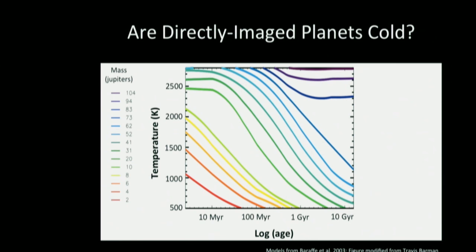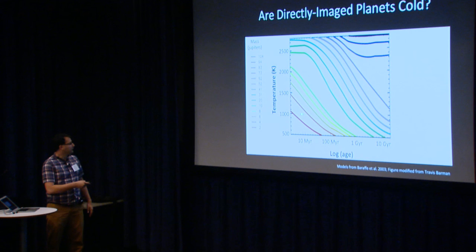So imagine that you are doing your direct imaging project. You look at a nearby star, and you see a faint dot around it. That's what we all want to do. And let's say it's about 1,000 Kelvin. So 1,000 Kelvin can correspond to a lot of different masses, depending on how old the planet is. So if the planet is 10 megayears old, you just found a 3-Jupiter mass planet.